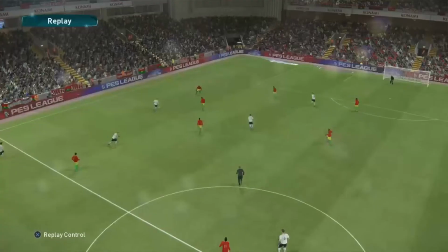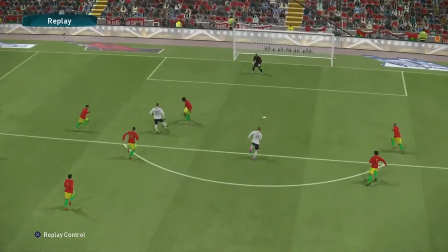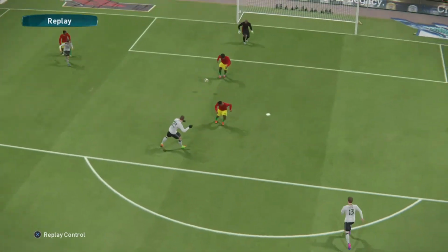Look, there just wasn't much of a gap to begin with, and to find it, I think it was a fine drive, and I don't think the keeper could have really planned for that. I think he's a bit unlucky in that instance.